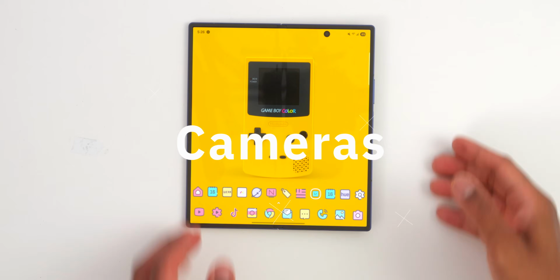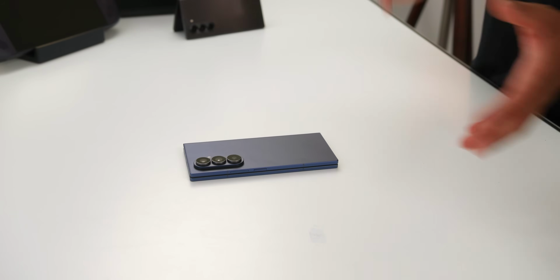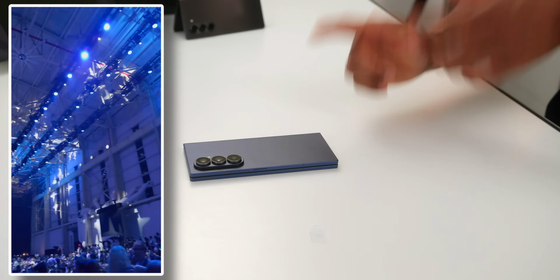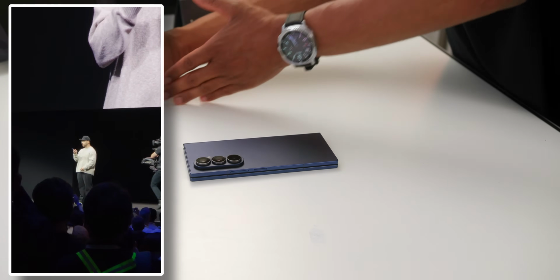All right, let's get into this category, because this is a good one, a big one for me. Cameras. The cameras on the Z Fold 7. Boy, oh boy, have I been snapping more photos, more video than I ever have with a Z Fold device ever.